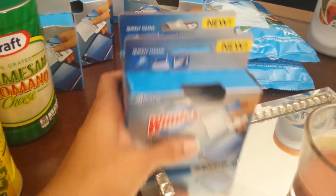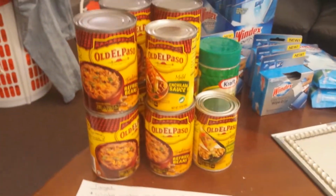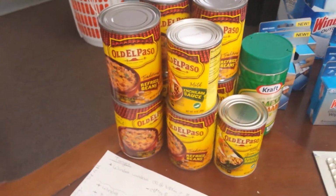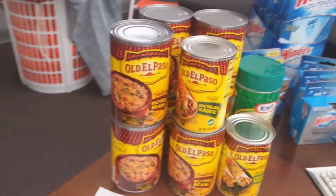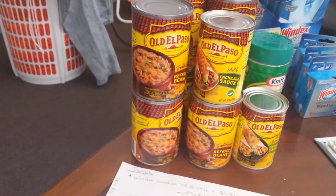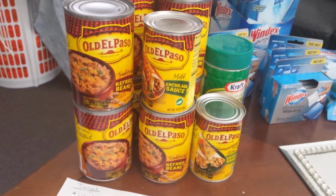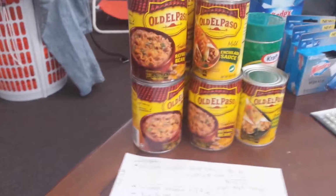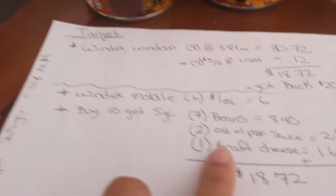Since Target does not give overage, I put it towards the rest of my cart, which I got this. This is a part of this buy 10 participating products, get back a $5 gift card. I see that everybody's doing the pasta deal with the sauces. I'm racked up on that, so I do not need that. So I went through a different route. I got beans. So here's the breakdown of that with the Windex wipes.